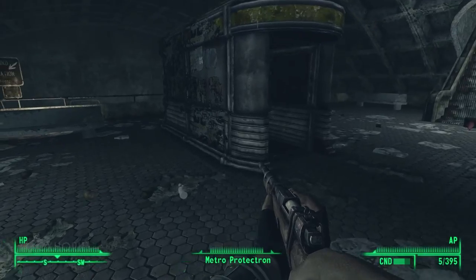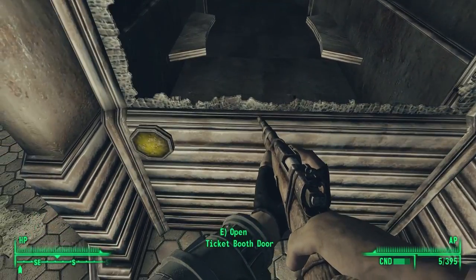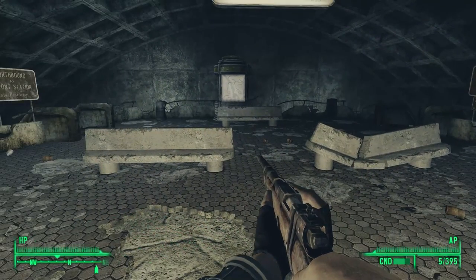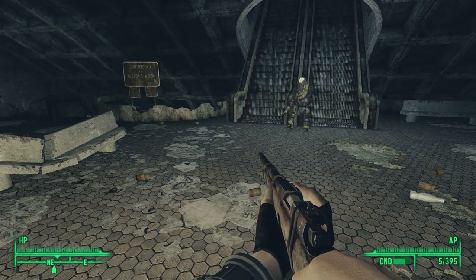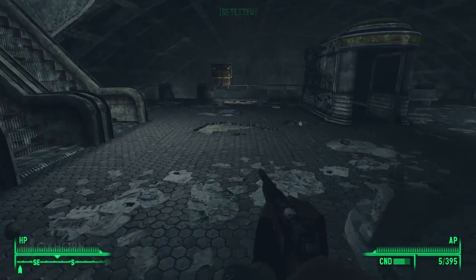Moving down, we find another ticket booth with another functioning ticket booth door, but there's nothing inside. And as our friend comes down the escalator, we realize that there's nothing much up here, though the Protectron chose this moment to ask us for our metro ticket.